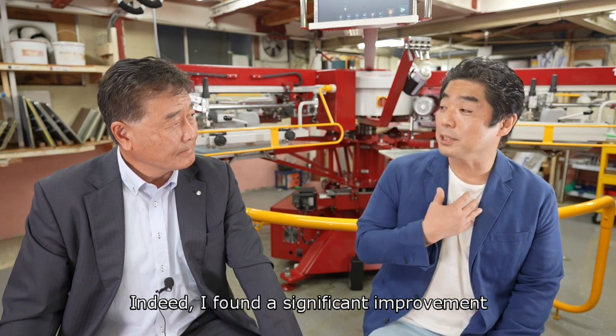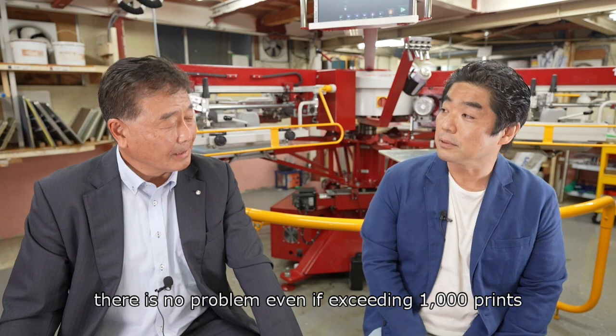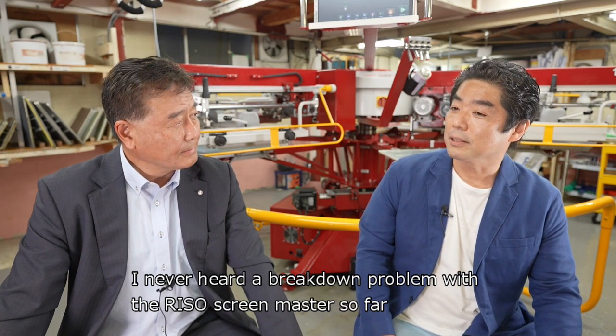Indeed, I found a significant improvement. According to my production team, there is no problem even if exceeding 1,000 prints. I never heard a breakdown problem with the RISO ScreenMaster so far.